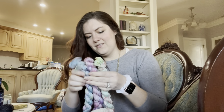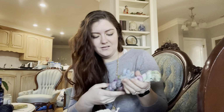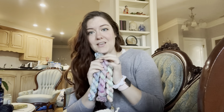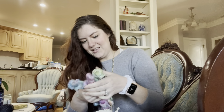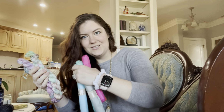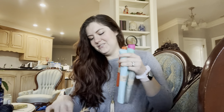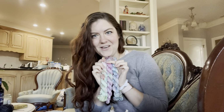So we've got 3 days so far, and they're so soft. Oh my goodness. They're so soft. These are very happy skeins of yarn. I am very excited to knit these up. And the packaging for this was perfect. All of these colorful, the packaging was just perfect. It's such a good representation, I think, of what your yarn ends up looking like, which is happy, colorful little skeins.